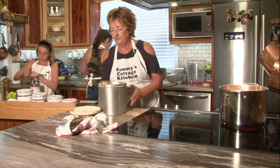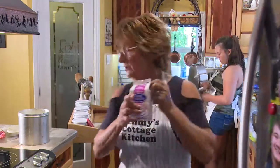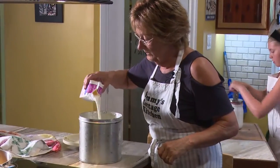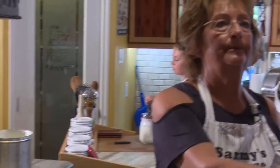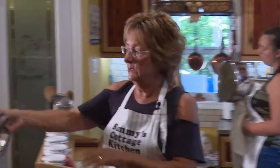I got great helpers. What I do is I add a little bit of full cream to it. I never like leaving my milk and cream products out, so I always have to go right in front of the camera. I put in about half a cup of cream. It just makes it creamier. And now we're gonna show how we make that. This is gonna be for the rhubarb once it's cooked.